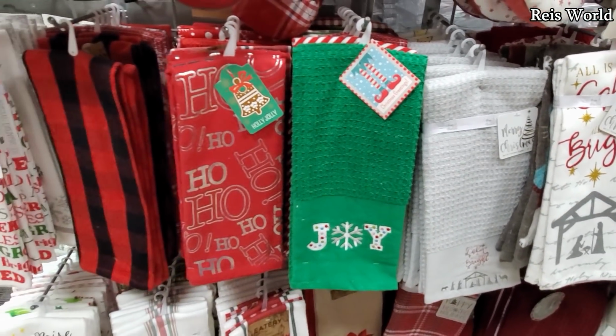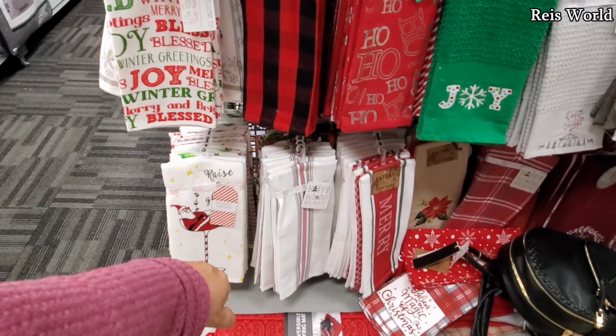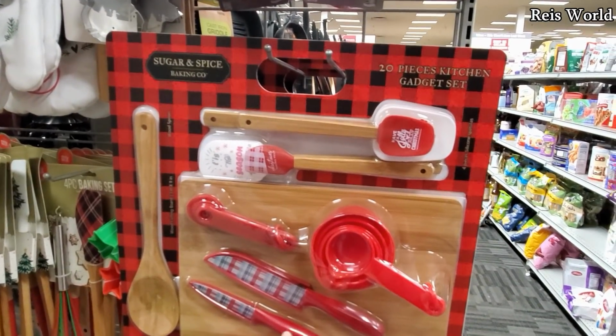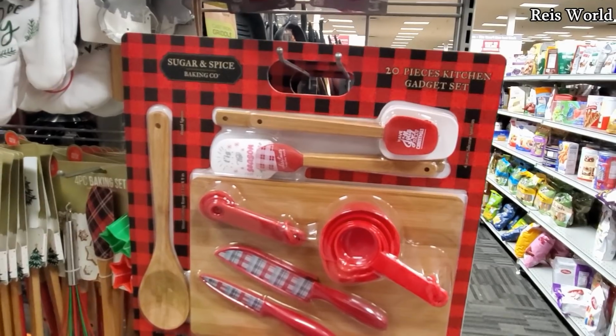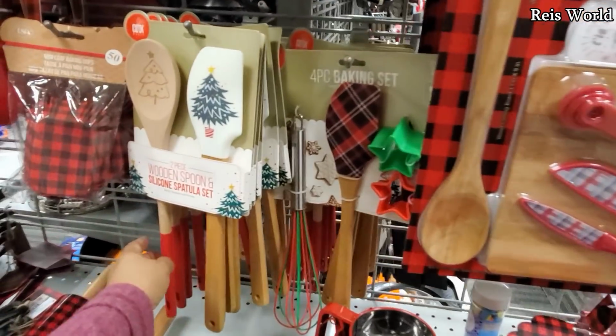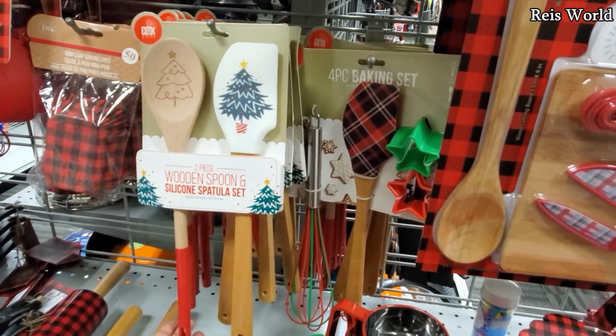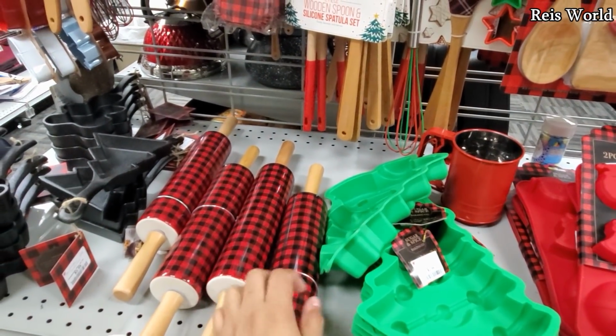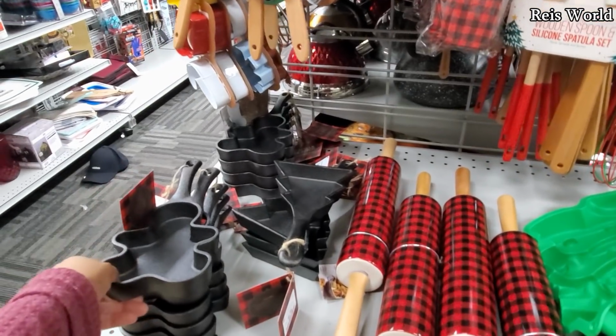They're $5.99. Like a Santa in the martini. How funny. Only 20. Look at that set. You will get a 20-piece set. They do have the wooden spoon and spatula. They're going to be five. We have the rolling pin, ceramic rolling pin, and the cast iron.